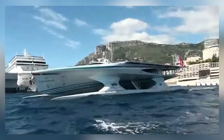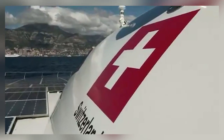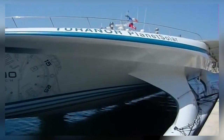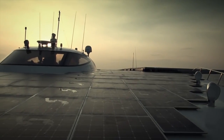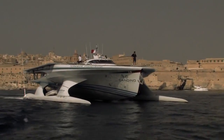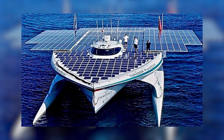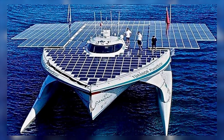The seafaring vessel Turanor Planet Solar has made history for more than one reason. When it was first launched in 2010, it was the biggest wholly solar-powered boat in world history. Just 2 years later, it became the first solar-powered vehicle to complete a journey around the world successfully. In our eyes, that makes it a noteworthy and incredible vehicle. The boat is just under 100 feet long, but is covered by more than 1,700 square feet of solar panels, powering one electric motor in each of the Planet Solar's 2 hulls.